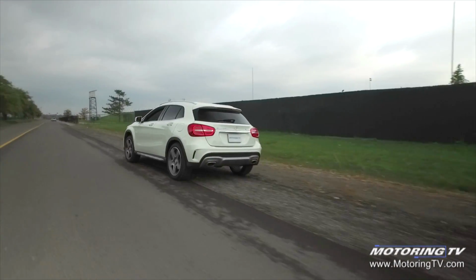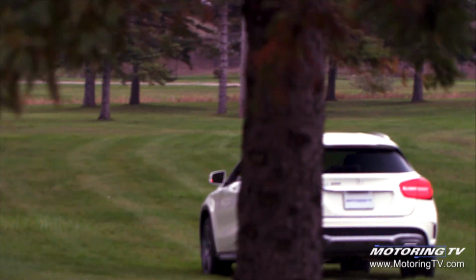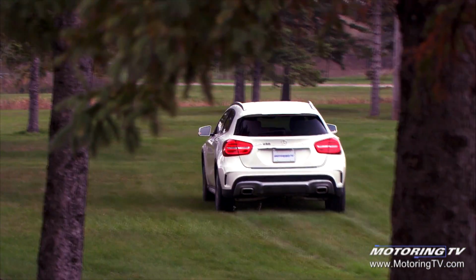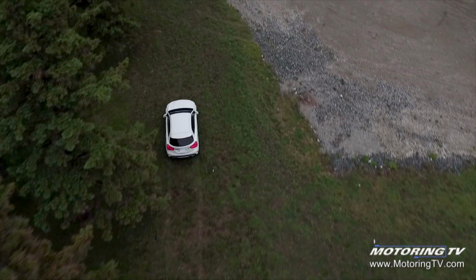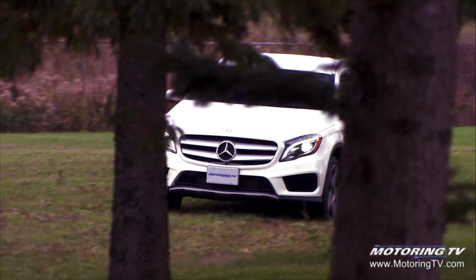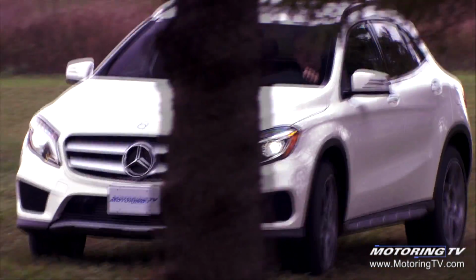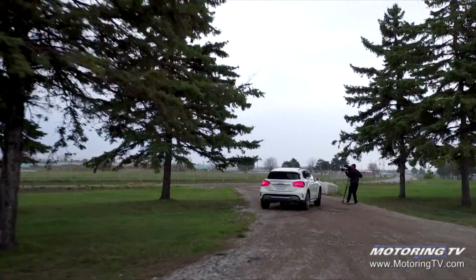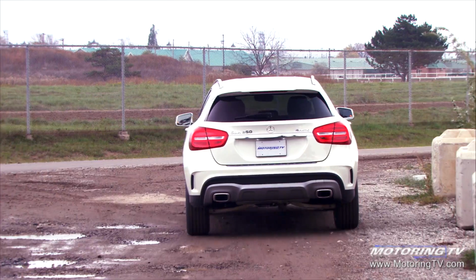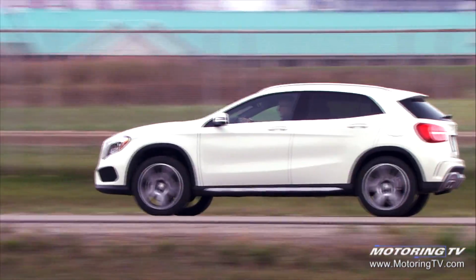The GLA's 4-motion all-wheel drive system manages the flow of power in a fully variable fashion based upon demand. Under normal driving conditions, it powers the front wheels, which improves fuel efficiency. However, when it detects wheel spin, it sends up to 50% of the drive to the rear wheels. In practice, it shuttles the power around in a seamless manner that remains invisible to the driver. It also adds a degree of off-road ability. As systems go, it's a good one.